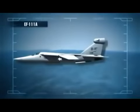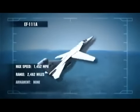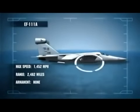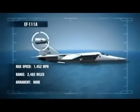The EF-111A is an electronic warfare variant of the F-111 Aardvark fighter bomber. Nicknamed Sparkvark, all armament was removed to make way for the radome on the underside of the fuselage that housed transmitter antennas, and the pod on the vertical stabilizer that housed receiving antennas.